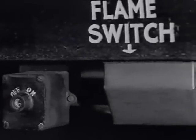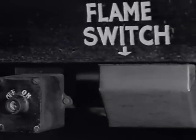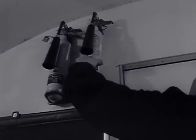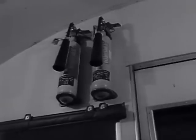The flame switch is for your use in case the automatic extinguishers happen not to have gone off automatically. Remember, it is important to conserve the other extinguishers if possible. It's most unlikely, but just in case the fire should break out again, the automatic ones are now empty and these would have to be used.